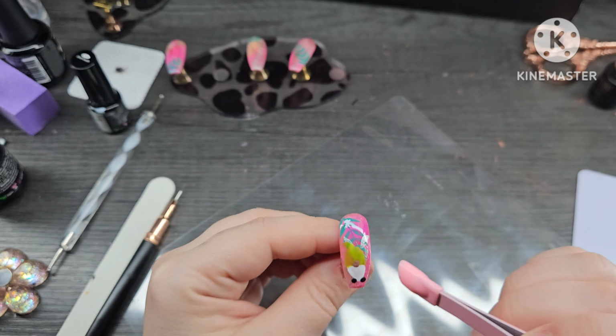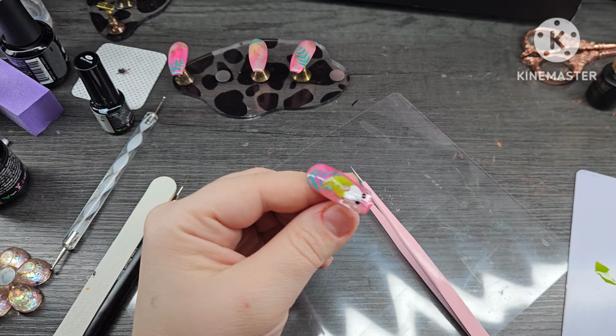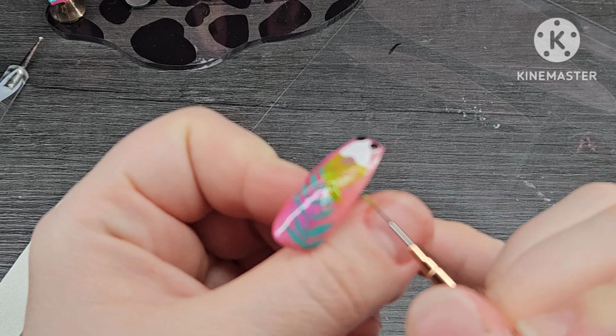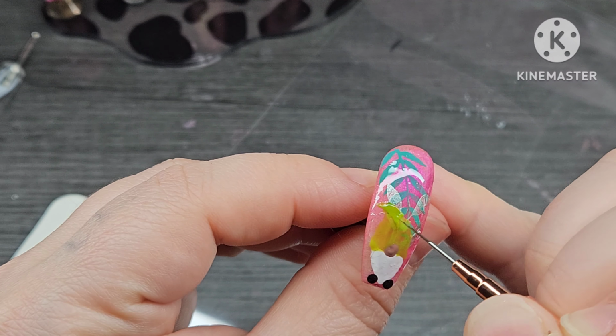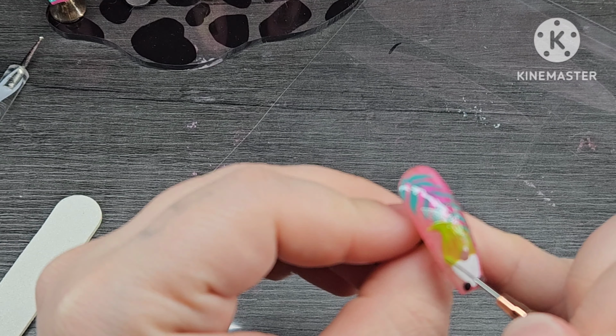I will be doing a follow-up video on how I did this, and a big shout out to Susan from Susie's Nail Cues for giving me the idea and the inspiration to create my own stickers out of gel polish.